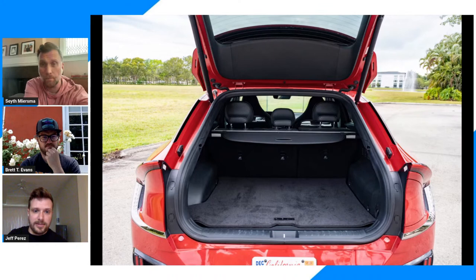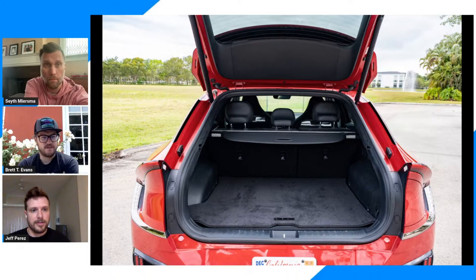Yeah, it's not quite to the level of the Mach-E that you're driving right now, Seyth. It's not quite to that level, but yeah, no, it's solid. Definitely a pretty impressive packaging effort on their part. They got a lot of human and cargo space into a relatively smallish vehicle. Yeah, and as Kyle put in the chat, he started to show too.